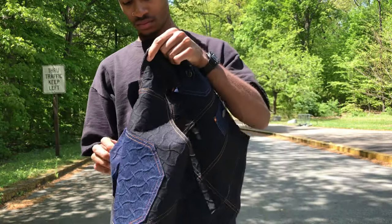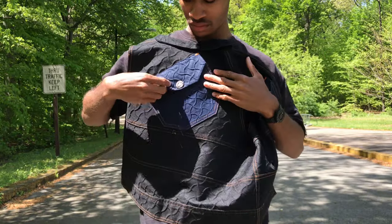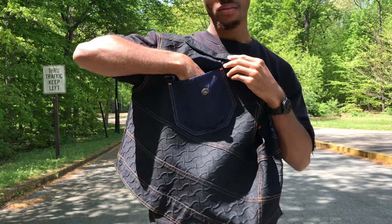My favorite detailing is on the back, where I have an oversized functional patch pocket identical to the front ones, and I just thought that this was something dope to add.